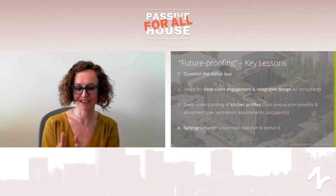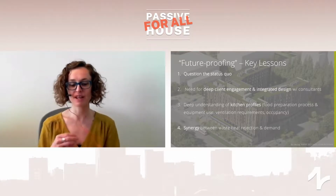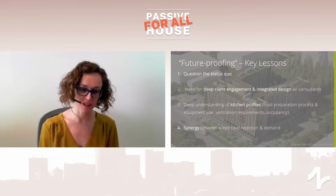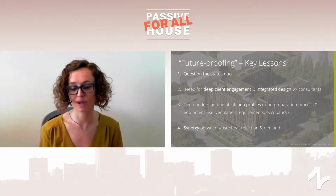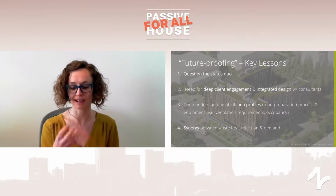Third, zooming in on the delivery of a high-performance commercial kitchen, you need that deep understanding of what is happening on the ground. You need to understand food preparation. You need to understand kitchen staff. You need to understand how that kitchen is predicted to be used, right? Without that, there is no way we can fine-tune to the level that we've done on this project and get that energy consumption down.